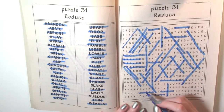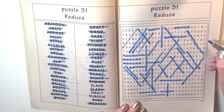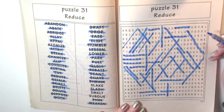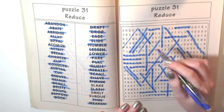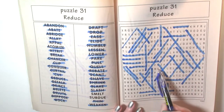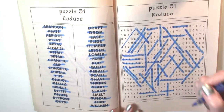Slake, smelt, subdue. Kind of weird words. Sub. No. No around there. Okay, but it is the home stretch. Slake, smelt, subdue. Smelt? No. Slake? No. I knew that subdue wasn't over there already. I'll find them. Don't you worry about a thing. Slake is right here. Smelt, subdue? No, but I found slake. That was the weirdest one. Smelt and subdue. Subdue? There's a U. Subdue, yeah. Ha-ha! Okay. Smelt.